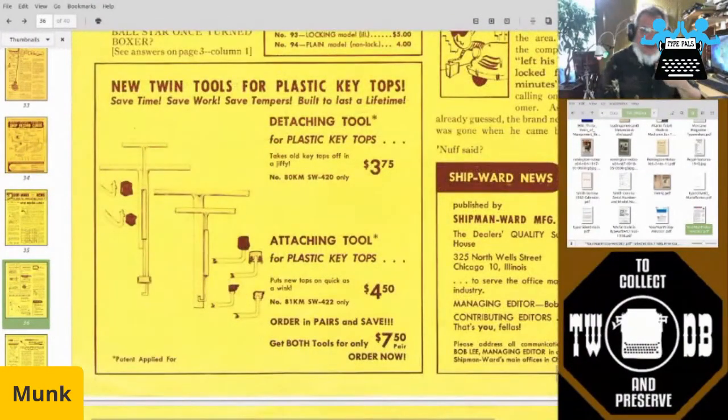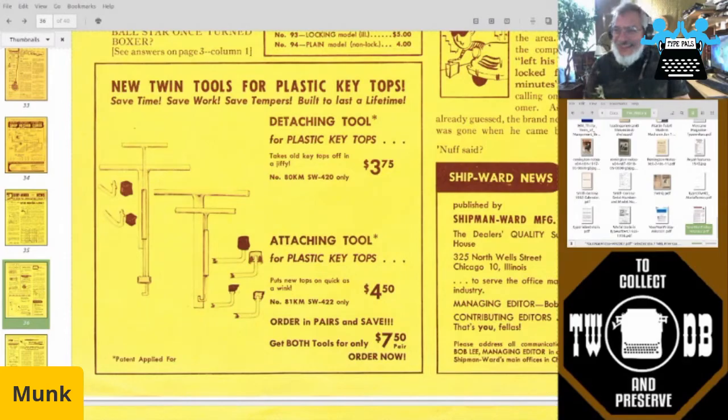What are you showing us there, Ted? Oh, I was just showing this tool that I saw in an advertisement as I was scrolling through these dealer documents. I have never seen this tool before in any catalog. For pulling off keycaps. So if you see one of these, that's what it's for. Wow. Little educational bit right there. Excellent. More tools that we need to recreate for ourselves. Pretty much.